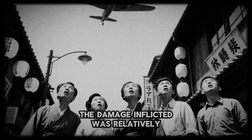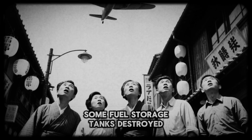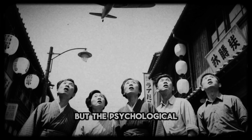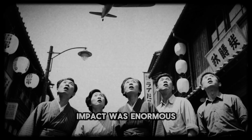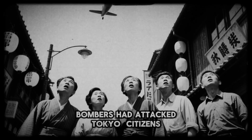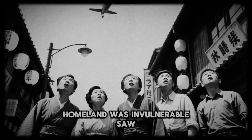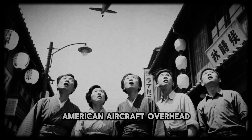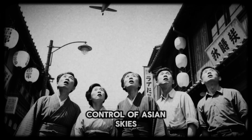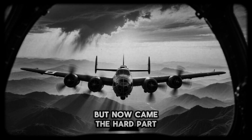The damage inflicted was relatively minor in military terms. Several factories were hit, some fuel storage tanks destroyed, and fires started across Tokyo and other cities. But the psychological impact was enormous. Japanese radio broadcasts were interrupted with news that enemy bombers had attacked Tokyo. Citizens who had been told their homeland was invulnerable saw American aircraft overhead. The Japanese military, which had claimed absolute control of Asian skies, had failed to stop a small raiding force from bombing the capital. But now came the hard part.